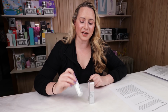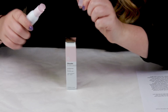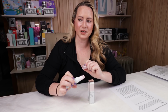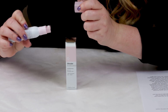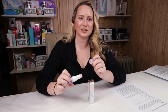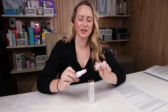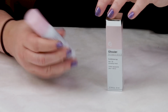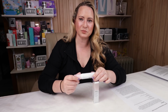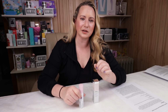So my first criteria is packaging, and they've done a nice job packaging this in a little metal pump tube. I should mention that the pump on it is pretty sensitive, so go at it with a very light touch. If you put too much pressure on it, you might get a lot more product out than you can use. So approach it with a light hand at first until you get used to how it dispenses the product. But overall, I really like it. It's a slim tube, so very easy to store or travel with as well. They've done a nice job with the packaging.